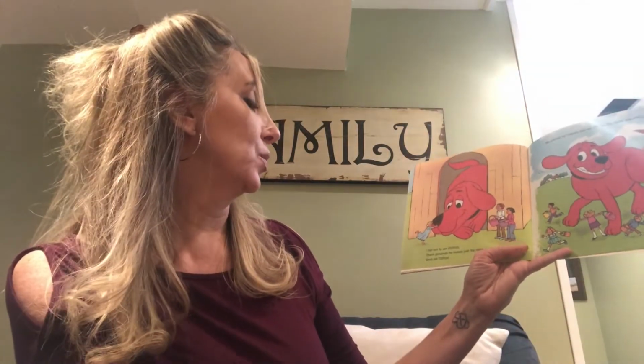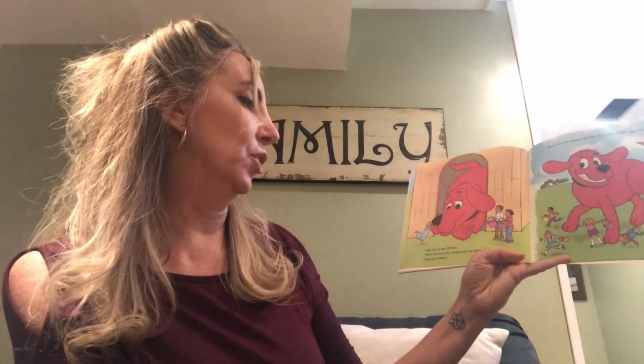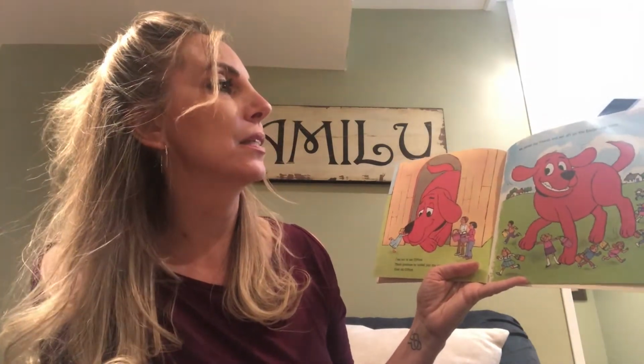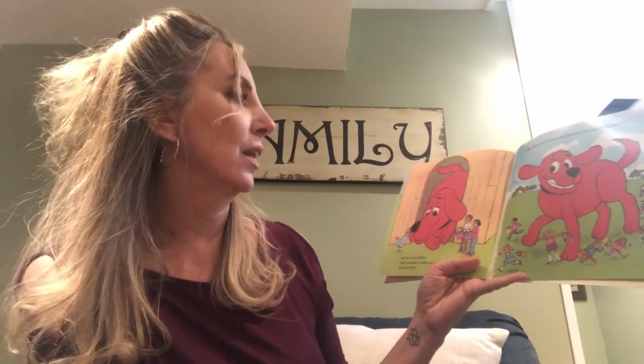I ran out to see Clifford. Thank goodness he looked just the same as always. Good old Clifford. We joined my friends and set off on the Easter egg hunt.